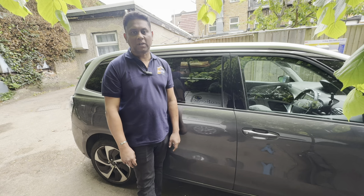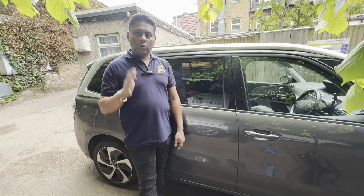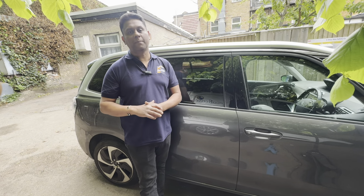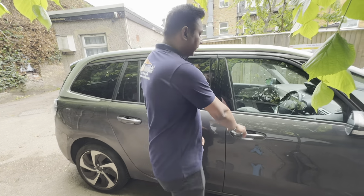This is a Citroën C4 SpaceTourer, 2018 model. Basically, customer complaint: no power. When you press the gas, the vehicle doesn't pick up as it should. Basically, it's in limp mode. Then he recovered it to me.